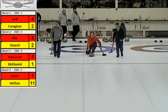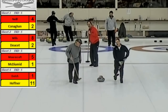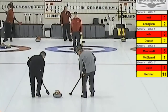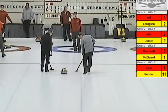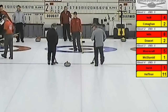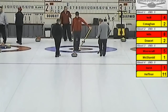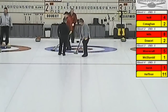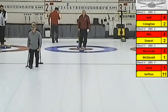Here in the fifth, first rock is away. Sweepers think the weight is pretty good. Looks like it might just coast into the top 12, top 8. But being up 8-2, that's not a bad shot.